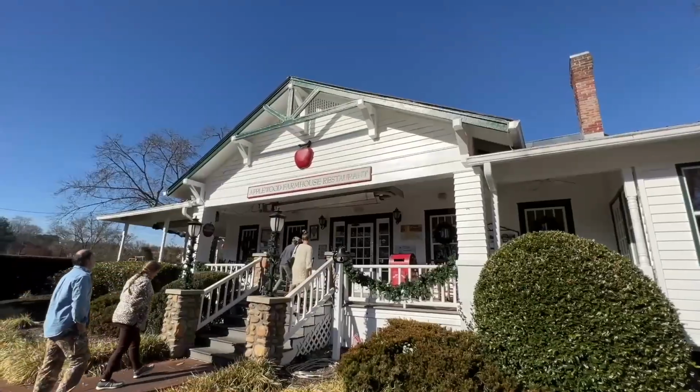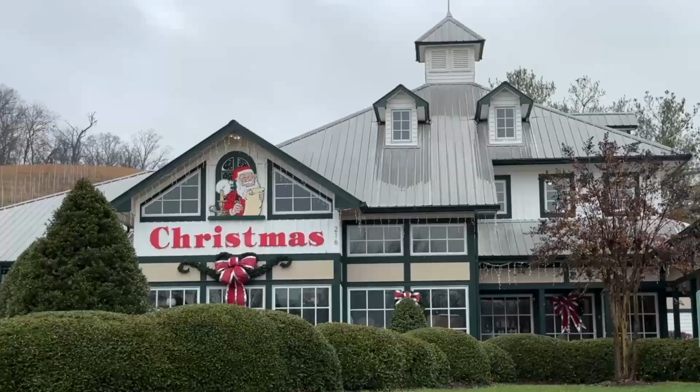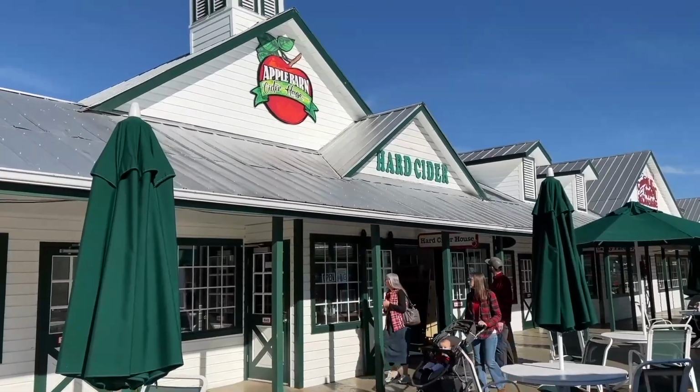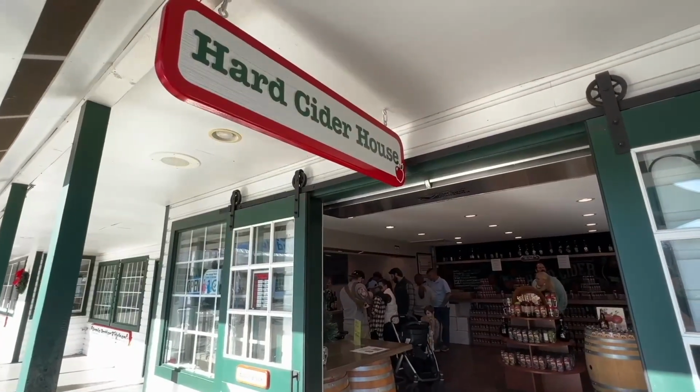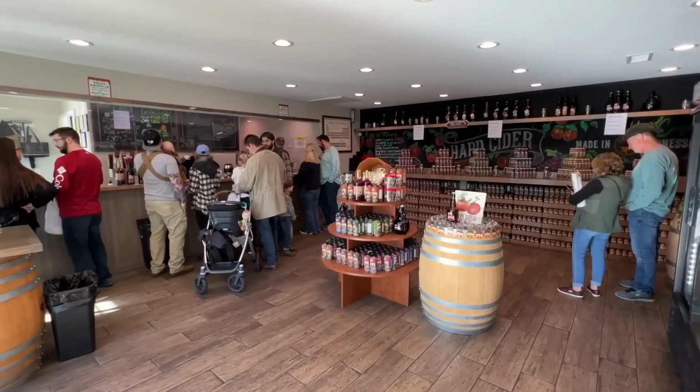A couple of casual restaurants can also be found here, along with a candy shop, creamery, holiday shop, and a winery. A more recent addition is the Apple Barn Cider House, where visitors can sample a variety of hard ciders crafted on site.